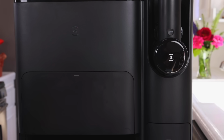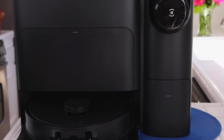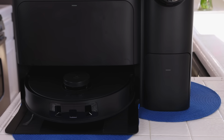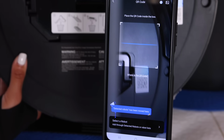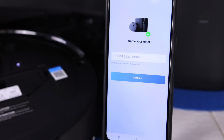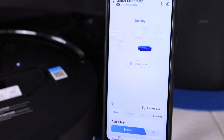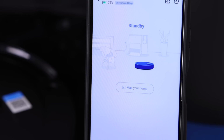It's a beautiful design. Every element from top to bottom has been designed well to look good in your house and to work efficiently. Setting up the app was easy on my phone. I just scanned the QR code, which is underneath the top plate of your disc. You scan that, and immediately you get to name your robot. The app was really easy to use. There weren't too many options to figure out, but the standard ones that I use all the time are there.